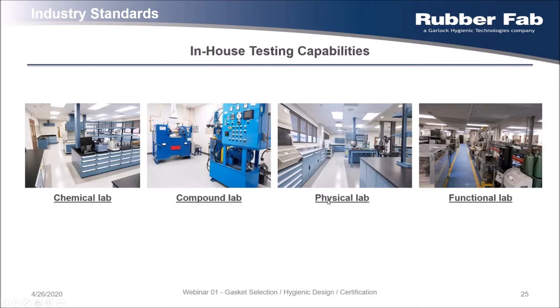In our physical lab, we specialize in testing physical properties of raw materials and polymeric composites, like for example rubber materials. The physical test lab has the ability to test materials in many different environments and liquid media. For example, we can perform testing of tensile strength, we can do compressibility testing, recovery testing, and so on.